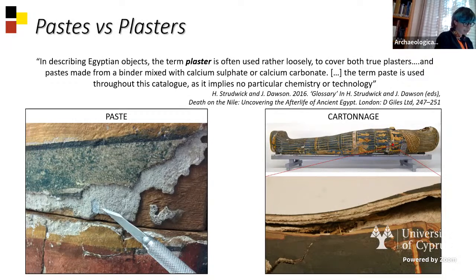Cartonnage was characterized by layers of linen, soaked in glue or gum, interspersed with paste. These strata were applied over a mold that was removed while the cartonnage structure had dried but was still pliable. A layer of white paste was then applied on the outside to provide a smooth surface for the pigment application.